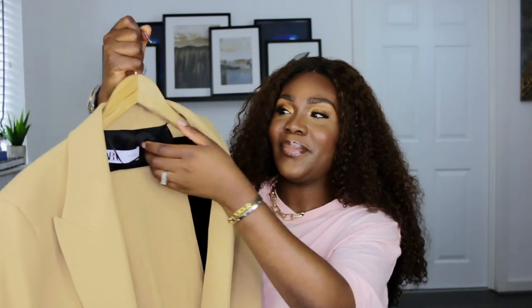I really, really like this. This is definitely my favorite out of the three suits that I picked up. Maybe four suits I picked up, I can't remember. Yeah, so this is it.